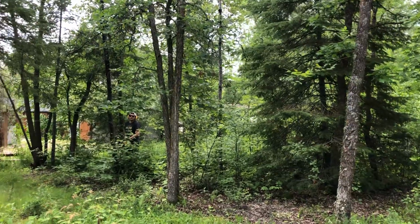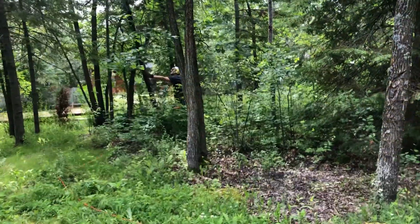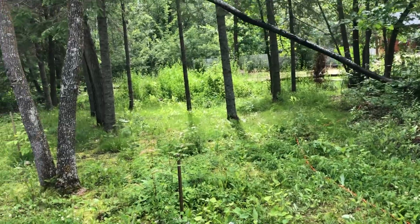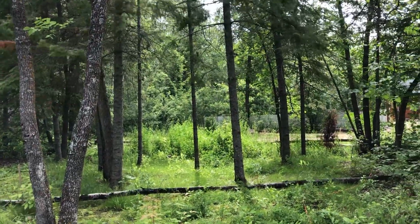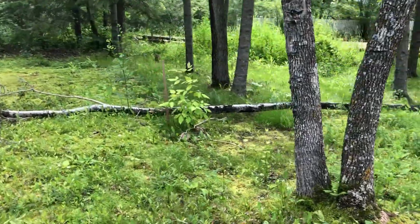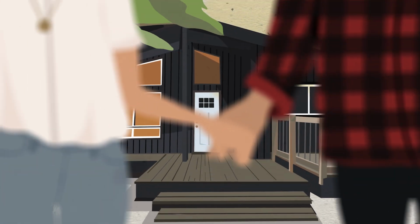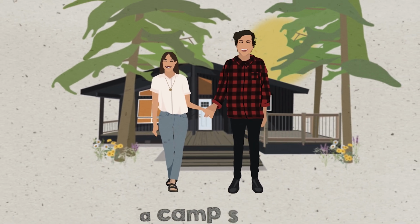Which way do you think it's going? Oh, there it goes. Perfect. It just missed our little guy. Oh, phew. No, they won't catch me and you.